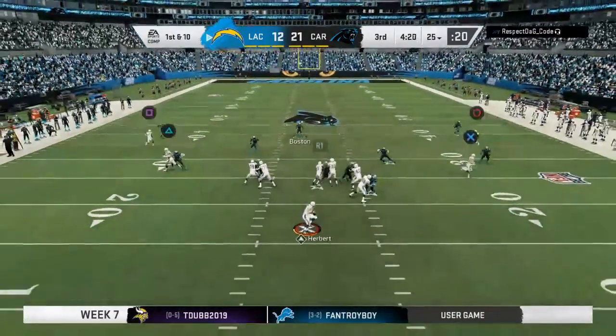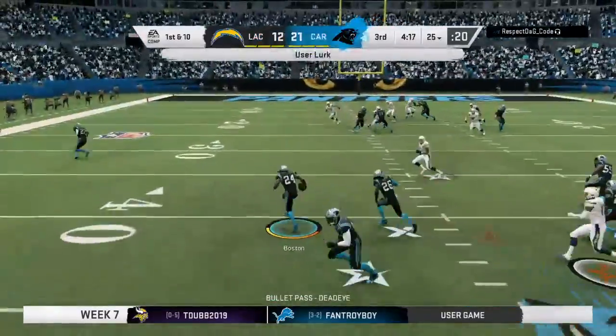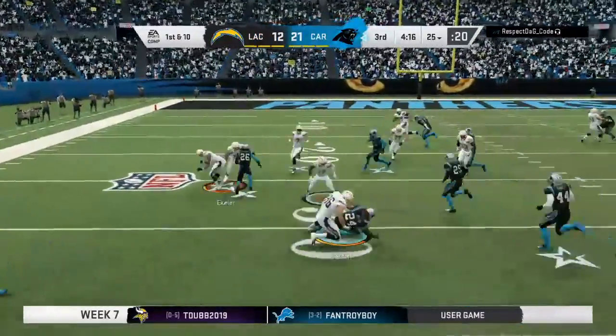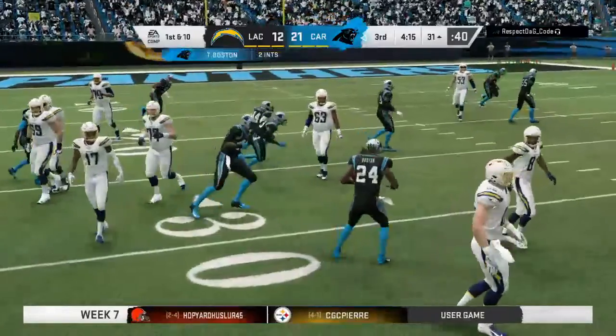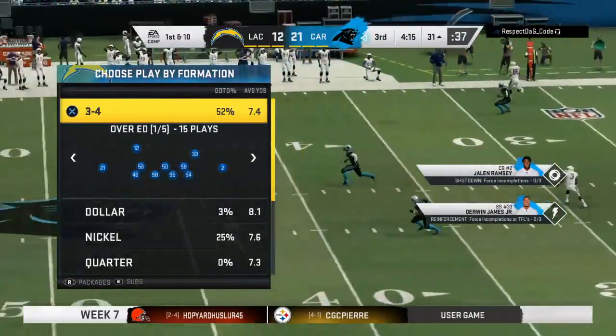Ready? On 1st and 10, Herbert, and his pass is intercepted for the 4th time today. Picked off by Trey Boston, and the return here will go to the 31-yard line.